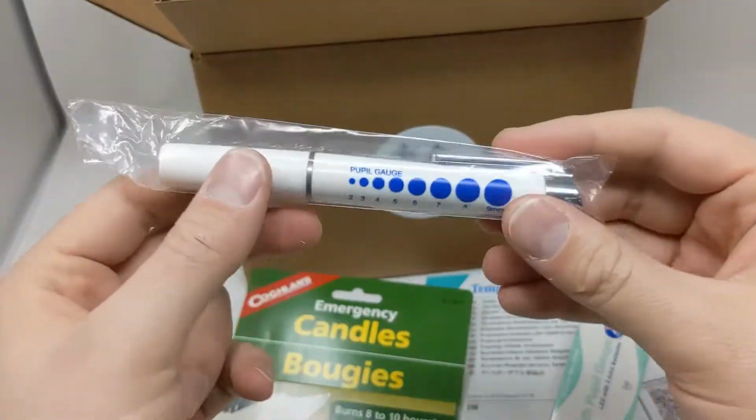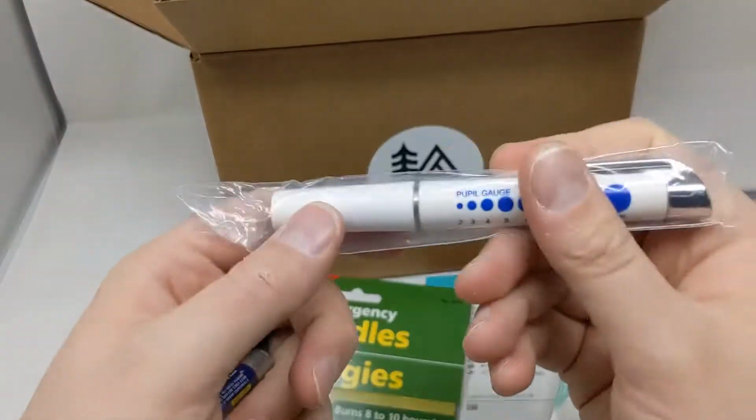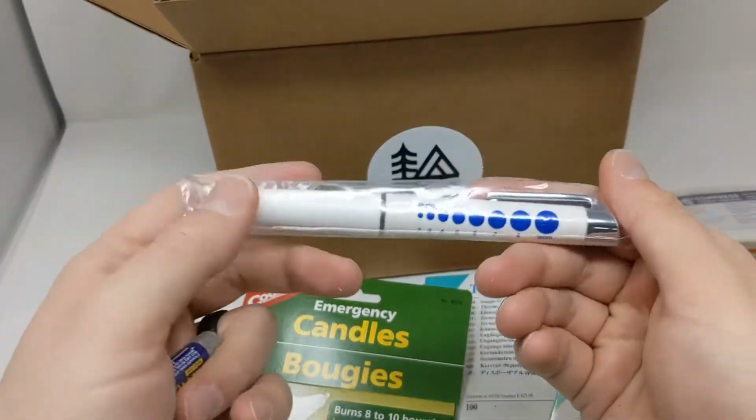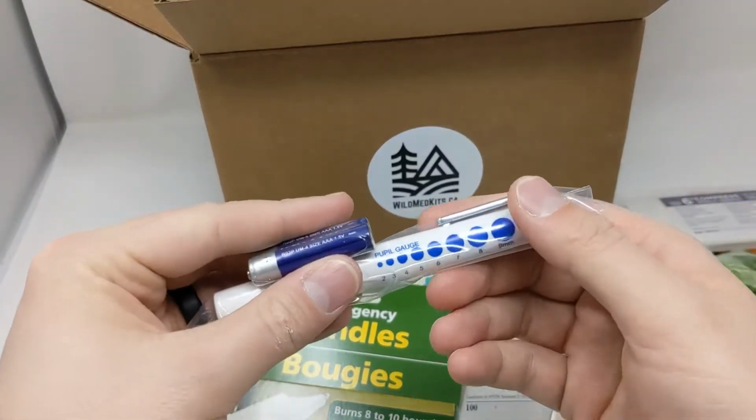So this is a light that's designed not to be super bright so that you can assess pupillary reaction in a patient without damaging their eye. It also makes a good little emergency flashlight to see around. So another great stocker for your kit.